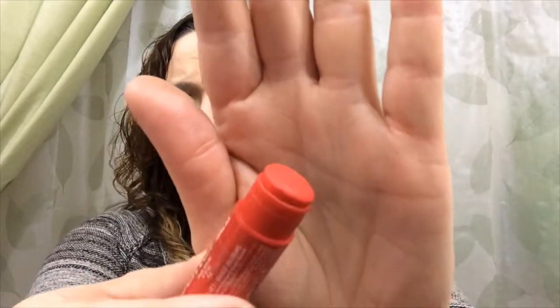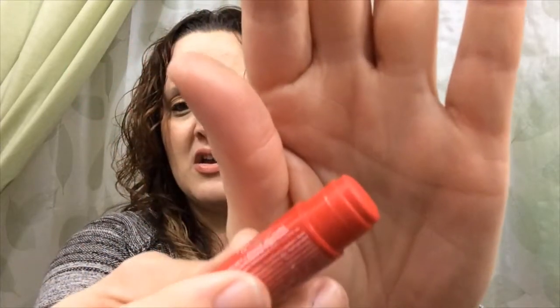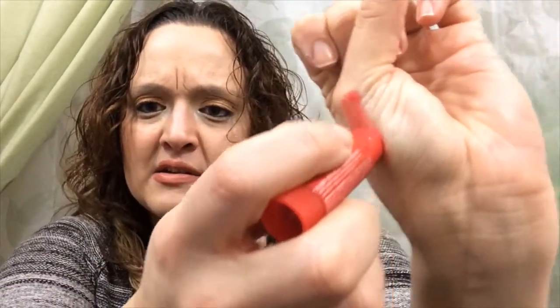It's disgusting. And the consistency, I don't know if you guys are going to be able to see this, but it looks like wax. It looks like someone put a crayon in there. And when you put it on, it's not consistent. It feels like wax. It feels horrible. And it doesn't stay where you put it.